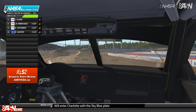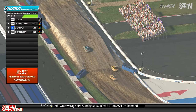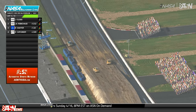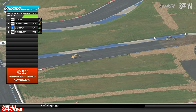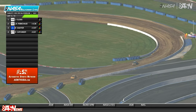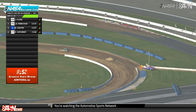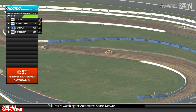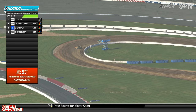Robichaud on the outside. These three all have jokered. They're all on top of each other for a transfer spot. Klaug hasn't taken his joker yet, but he loves this. Kaplinger spun in the 277. From high above, we look at Robichaud leading over Sawyer for the second spot, for the transfer spot. And Klaug has not jokered. Will he joker? He will in the 199.